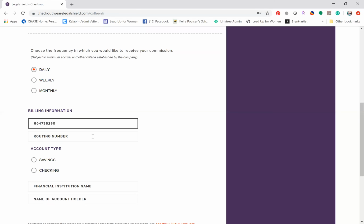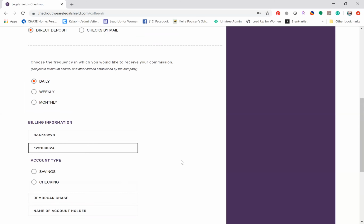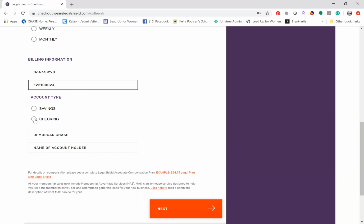Okay. And then the routing number, I'm going to use a routing number of a bank that I know just to make it easier. Routing numbers are readily available online. You can look up routing numbers of your bank, or you can see it on the bottom of your checks. So the routing number will be the first set of numbers on the left, and the account number is going to be the second set of numbers on the right, if you choose to have this direct deposited into your account. Then choose if that's savings or checking.